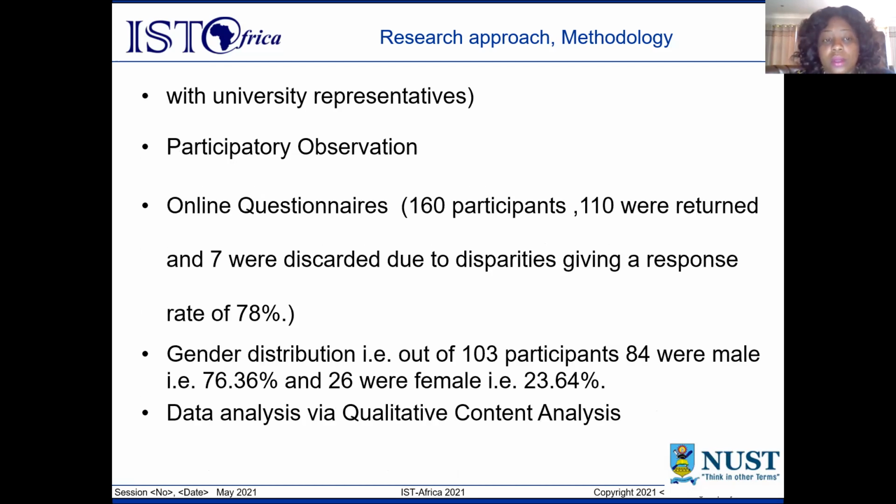We also did participatory observation, where we were involved in the trainings and in the workshops that are held by the Zimbabwe Center for High Performance Computing, and we noted a lot of things that we're going to mention later on. We also distributed online questionnaires, but since it's qualitative research, they were open-ended questionnaires, whereby people were filling in all the details for the questions that we were asking them.